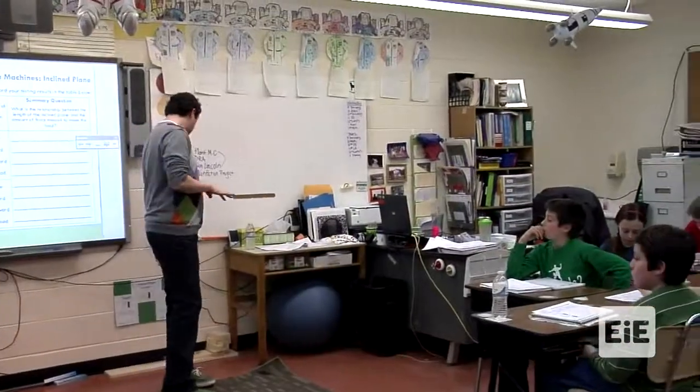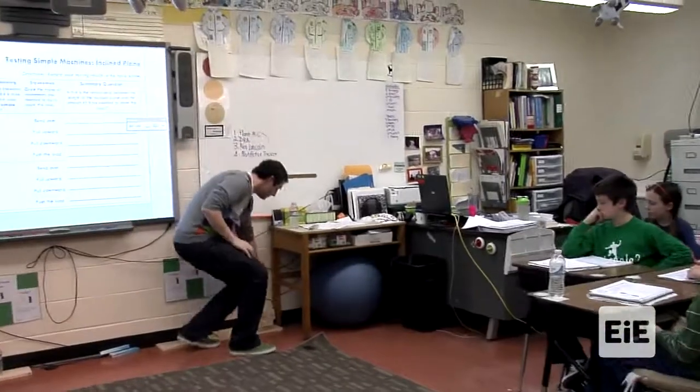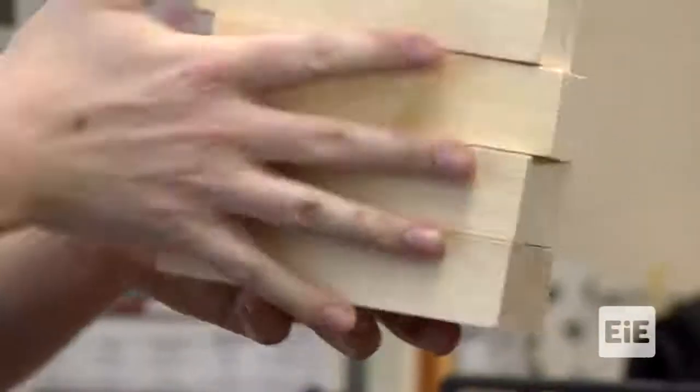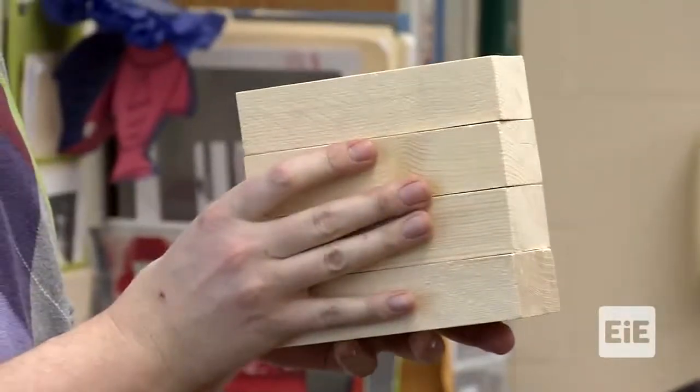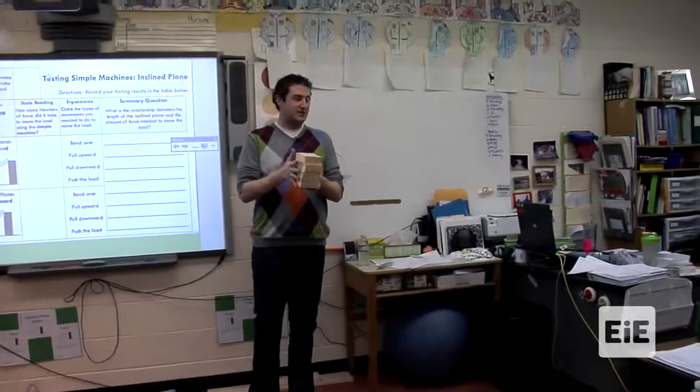When you come over to the incline plane, you will set up your blocks. You are going to be moving every load 6 inches, okay? Guess what? How high do you think these 4 blocks are?